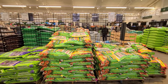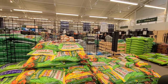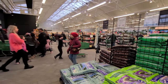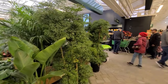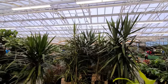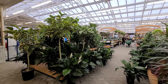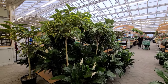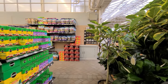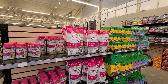This is all the mulch, garden style. If you want garden style, you have everything at the back here. You have the seeds, everything at the back here. So we're going to the back there. Let me check out the front here first. A lot of plant food here.